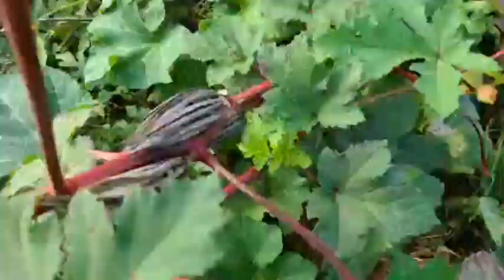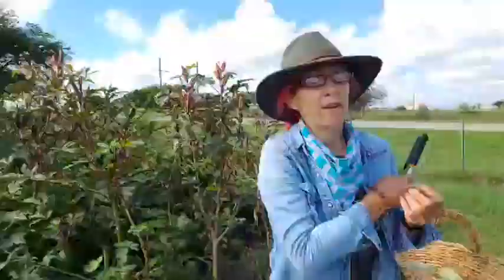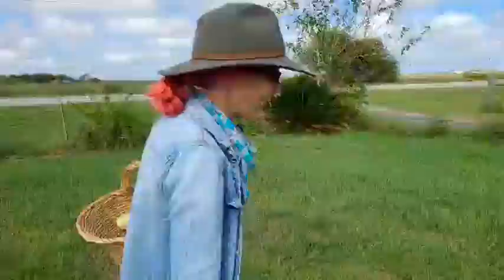Here's a good example of your dried out okra. Those would be the ones that I would take inside and harvest those seeds. And then I've got enough seeds for everyone on the Gulf Coast to grow okra.